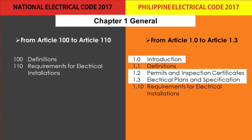Chapter 1, General. NEC is from Article 100 to Article 110. PEC is from Article 1.0 to Article 1.3. So obviously, they have the same definitions and requirements for electrical installation. However, PEC has its introduction, permits and inspection certificates, and electrical plans and specification, which is not found in NEC.